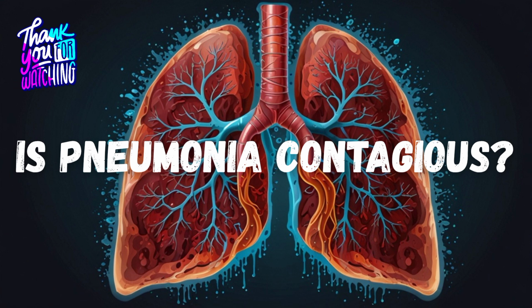That sounds nasty. Any other potential complications? Yes, another serious one is empyema. This is where the pus collects not in the lung tissue itself, but in the pleural space, that thin space between the outside of the lung and the inside of the chest wall. So pus trapped around the lung. Exactly. It compresses the lung and causes persistent fever and pain.